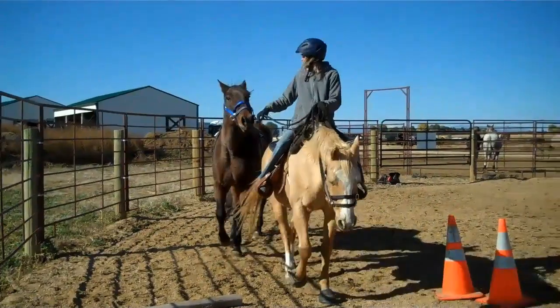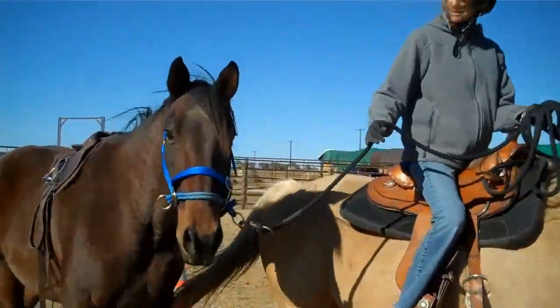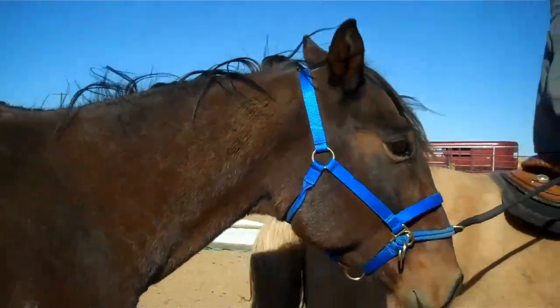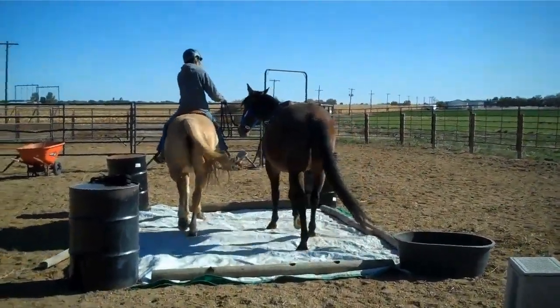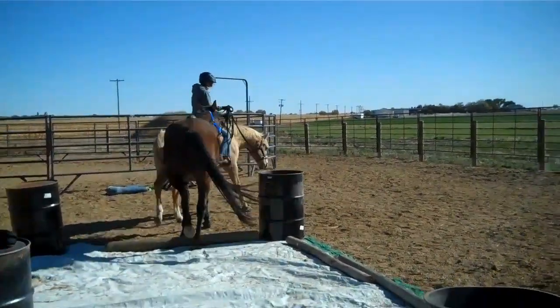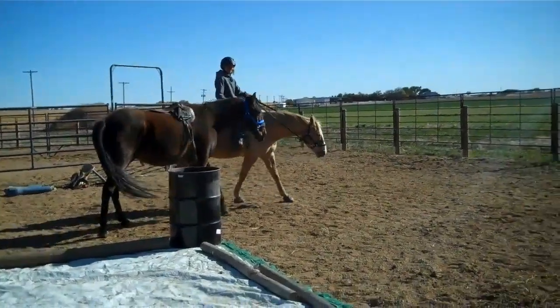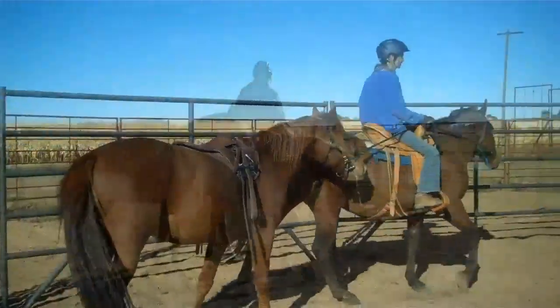So here they come, they're gonna take a few of the obstacles, get comfortable in this arena before they go out on a little trail ride. So it's good to get them comfortable with at least a few obstacles here in the arena so that the rider's comfy and connected, and that they know that they can take a few things on the outside when they go to leave.